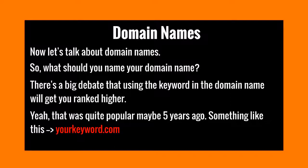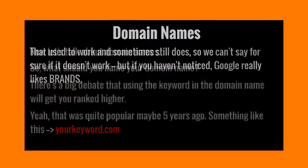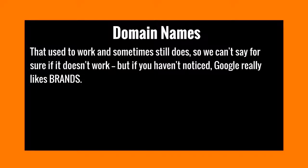In fact, what we found now is that there are so many exact match domains and so many people using keywords in their domain names that it actually might help and it might not. And that's why you need to make sure that you don't look at one element, but you look at the whole website as a whole. So yeah, that was quite popular maybe 5 years ago, something like this, yourkeyword.com. So maybe scubadivingmasks.com if you were trying to rank on scuba diving masks, or best scuba diving masks, or bestsurvivalkit.com. And that used to work and sometimes still does, so we can't really say for sure if it does or it doesn't. We've noticed that it does, but we really can't say.